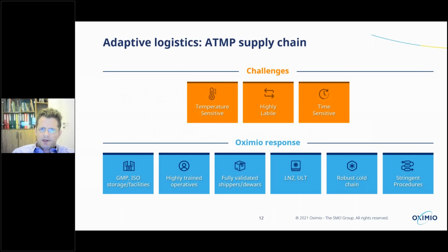On to the actual ingredients of a project and adaptive logistics solutions. As we say, logistics is a very general term, and it also includes a supply chain challenge. Especially for ATMPs, some of the most notable supply chain challenges have to do with the fact that they're extremely temperature sensitive. And they are also highly labile, which means that they can easily be broken down, and, alluding to what I said before, we don't have much room for error.